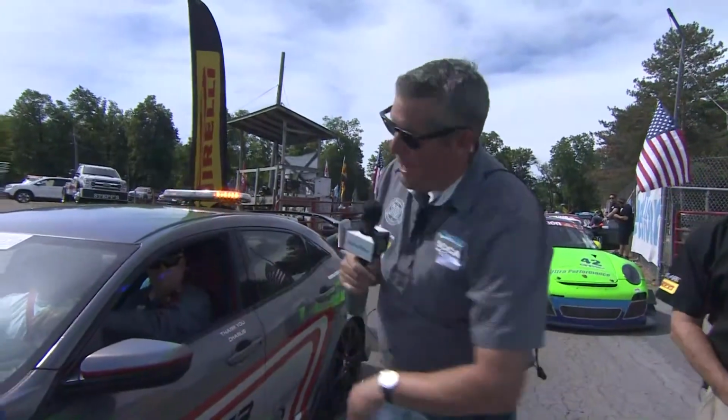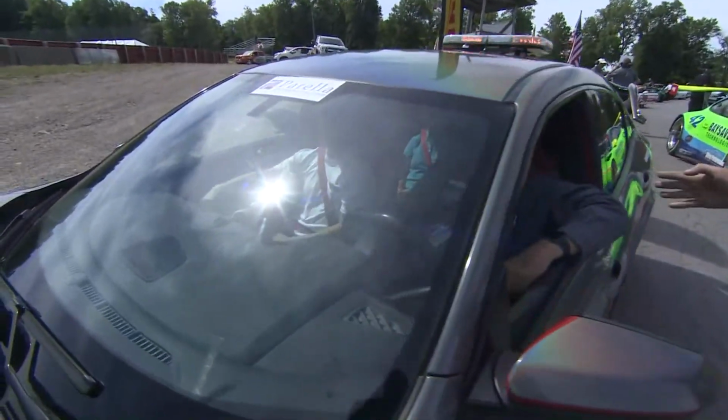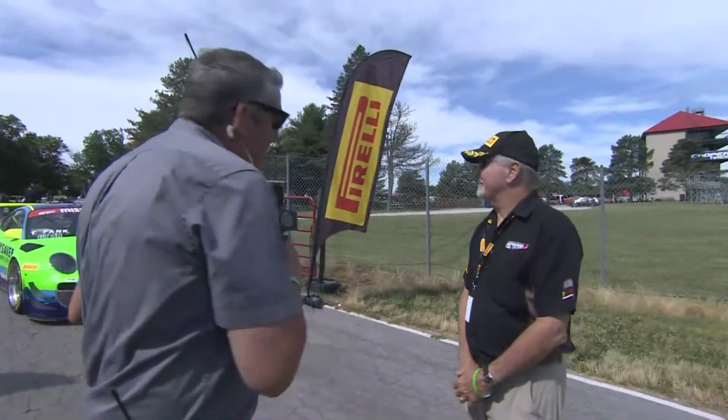Welcome to the grid at the Vintage Grand Prix of Mid-Ohio. It's already starting. We've got lots of drivers here with James in our safety car as it goes around. Ken Fangler with International GT. Good field of cars here.